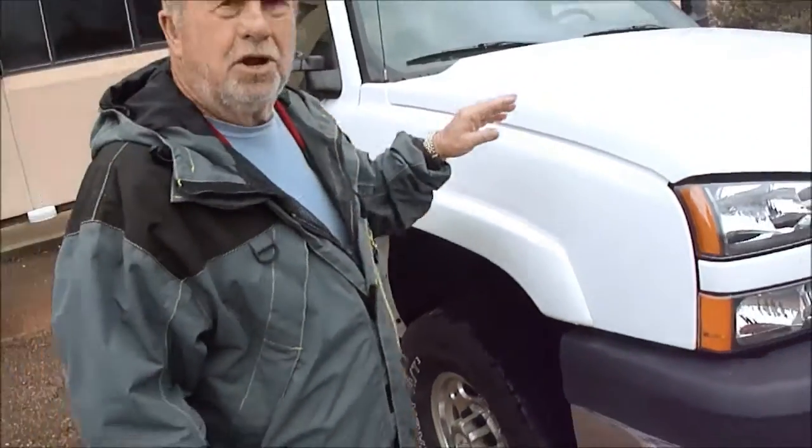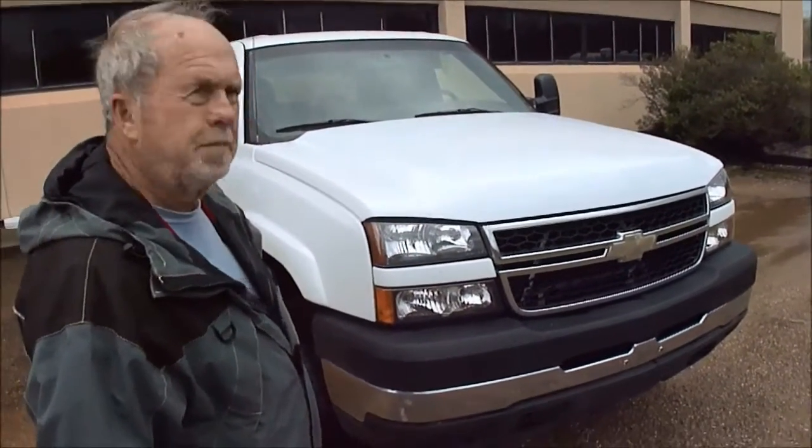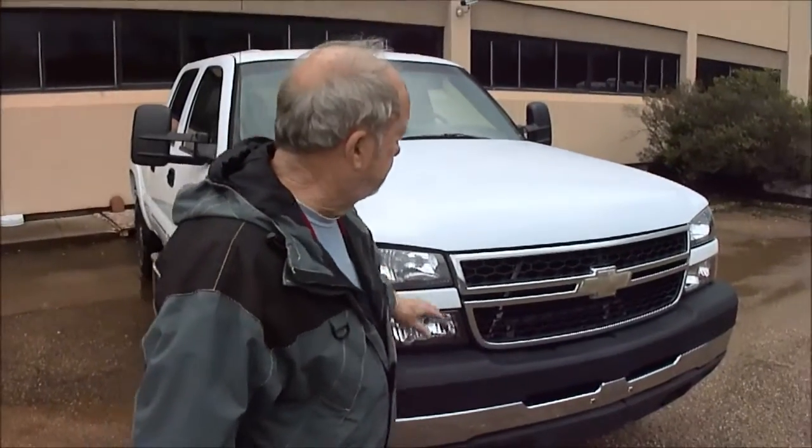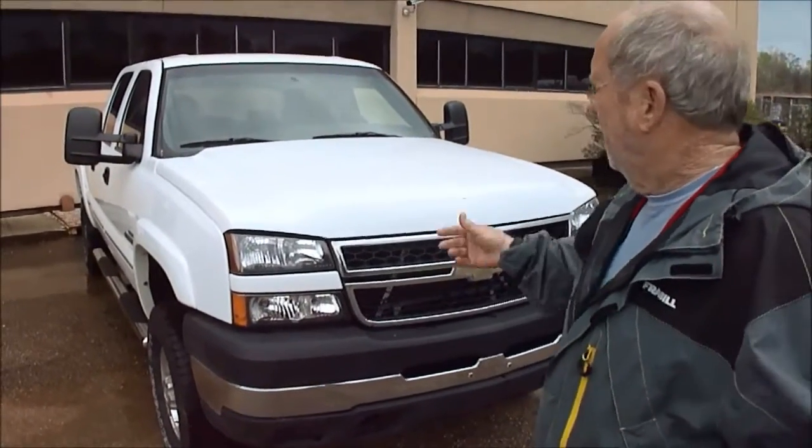These Cooper tires, that's a nice set of Cooper tires. The windshield looks good. The only thing we did is we put new headlights and turn signals in it because the old ones just had that faded look they all get. They fog up, but look at that, that's pretty. That's a good looking truck, folks.